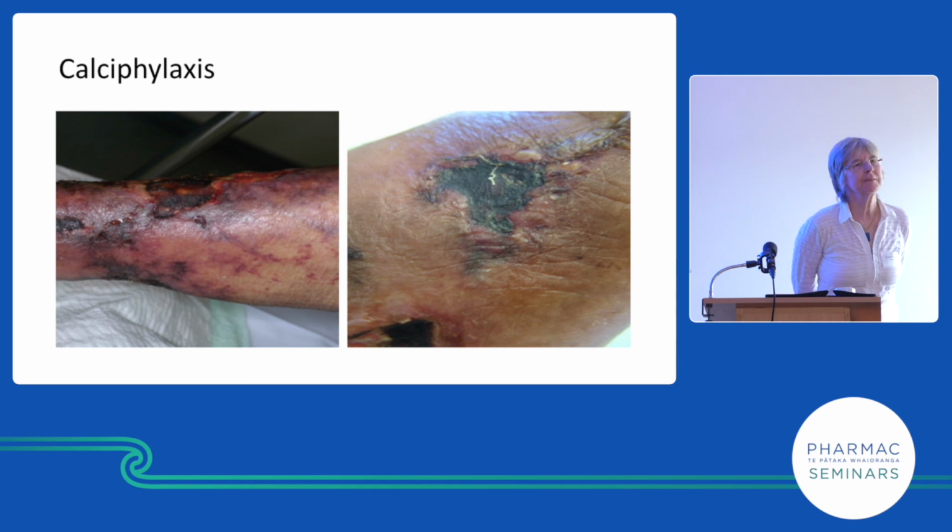Calciphylaxis. So calciphylaxis is a complication of chronic renal failure and dialysis in diabetics. And since a large proportion of patients having dialysis are diabetic, we see calciphylaxis. So it's something to do with calcium and phosphate, and the exact something is mysterious. But one of the treatments is to do a parathyroidectomy, and there are various manipulations of the dialysis fluid that are done, but it doesn't necessarily prevent it.